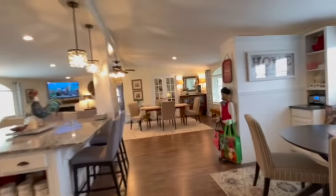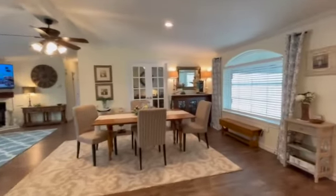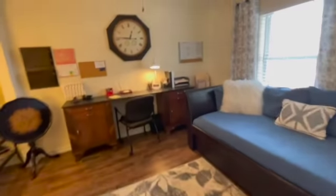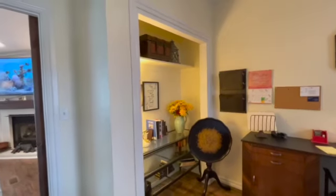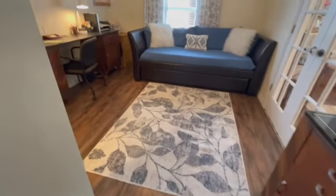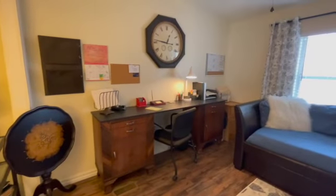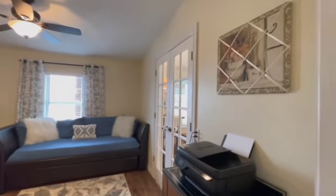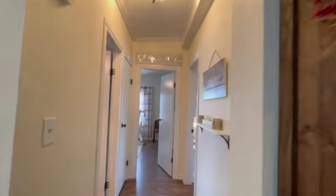Gosh, can you hear that squeaking? I swear this is a manufactured home. All right, let's take a look in this office. It's a good size office. It actually could be converted back to a bedroom. That was clearly the closet that they've just taken the rod out. So they have a big trundle bed and then a very thin, that's about a 14-inch desk. So it would be a perfect office. Or it could be a guest room. But it does have the French doors, so not a ton of privacy.